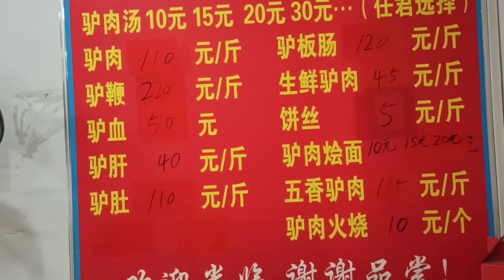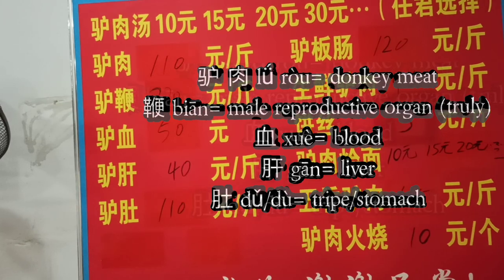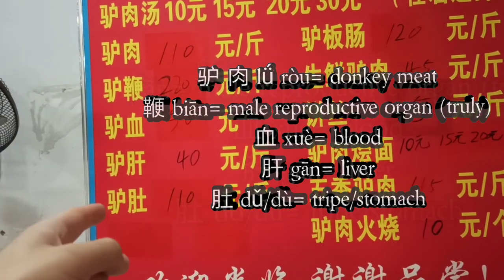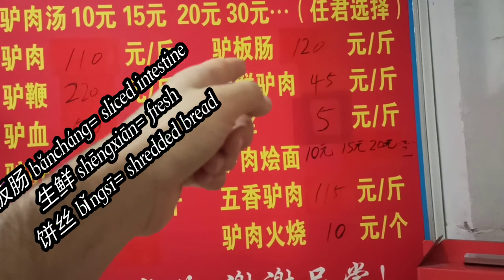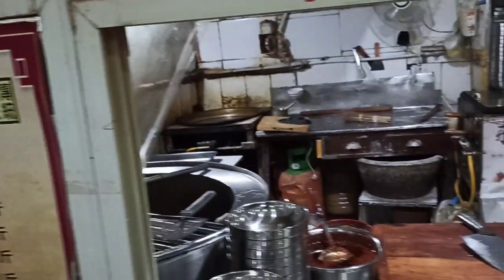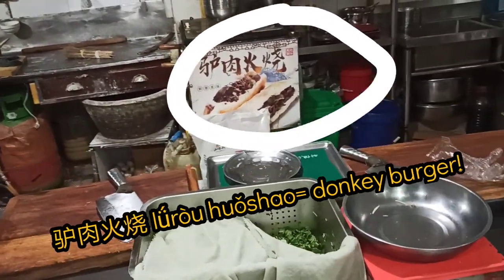They definitely specialize in the donkey. So you have donkey meat, the, what's it called? Rubian, it's the hoof, blood, liver, stomach, and this is kind of like intestine. And then we have fresh donkey meat. Uh-oh, what did I order? And then some slices of bread. Interesting. And they have a lu ro huo chao. Looks like a sandwich with donkey meat.